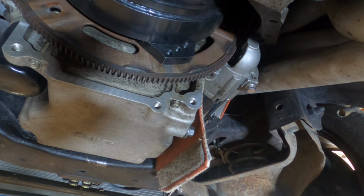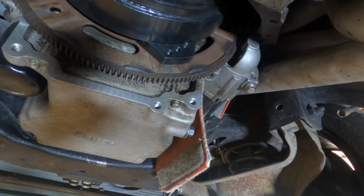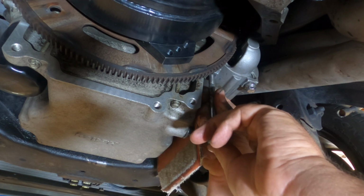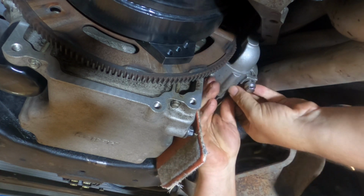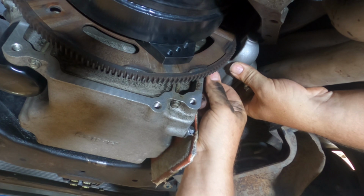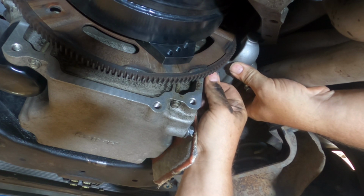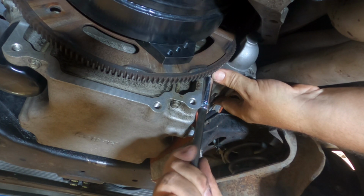Maybe the fuel filter might be clogged, not getting no fuel up there. I don't know. Because besides this, I have no idea where to go to. I wish I was really smart. Well, if I was really smart, I'd just go out and buy me a new vehicle and forget about it. That way I don't have to work on junk.